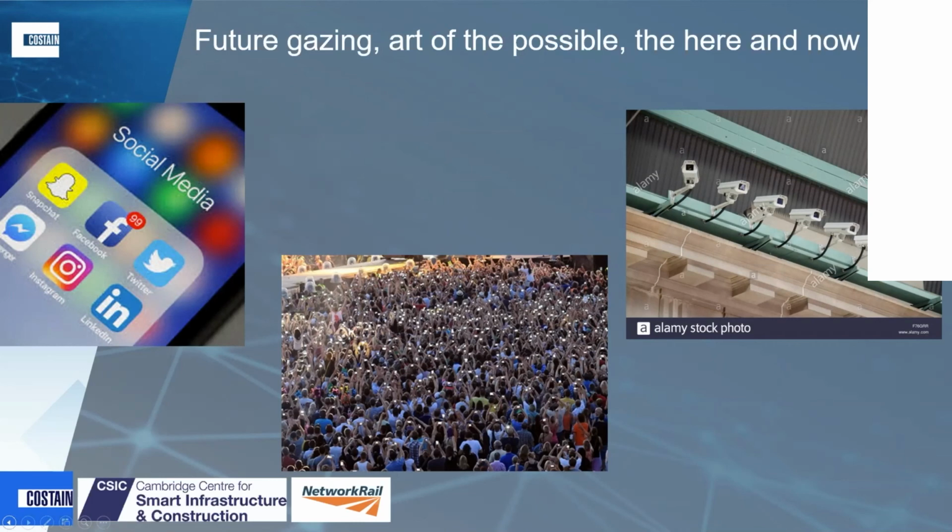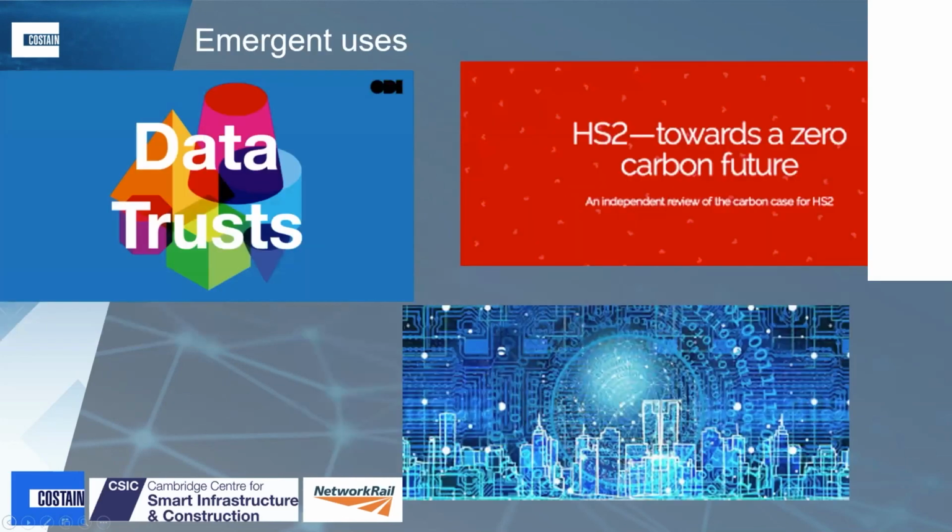So capturing those requirements, because then that data that comes out of the ped flow modelling has got some real future emergent uses. So we've heard a bit about data trust today. So how can that data be used for other areas? So would the train company like to use it? Yes, probably. Would the airport like to use that ped modelling? Probably. So how can that data be used through things like data trust and be used for other emergent things?